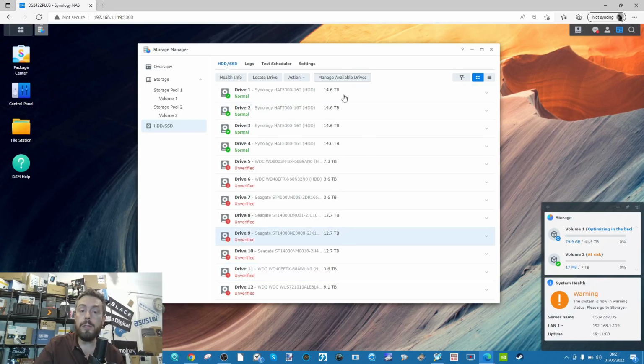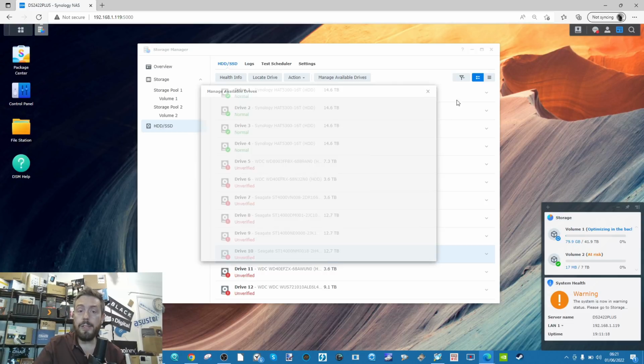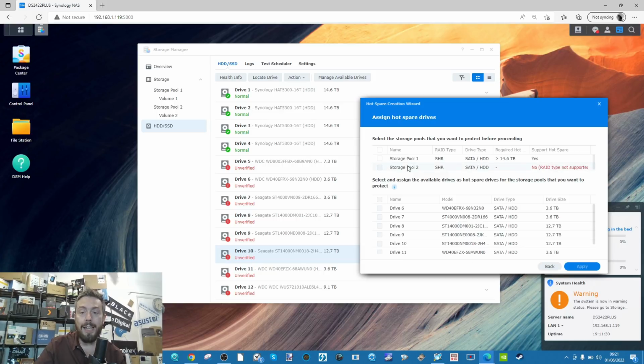You can even use, let's go for another arbitrary drive, the 14 TB Red Pro, and you select the Manage Availability option. Again, you can add it to an existing RAID, add it as a hot spare, change the RAID configuration if you've got one, or create a new storage pool. So at the moment, as you can see, those Synology drives being 16 TB means that because I haven't got any 16 TBs here in the studio, I can't add it as a hot spare to these drives. So if I try to add it as a hot spare here, I can add it to storage pool 2, but storage pool 2 is a single drive configuration there.